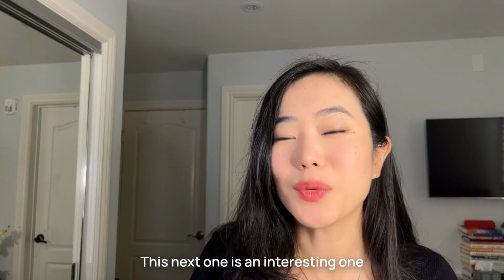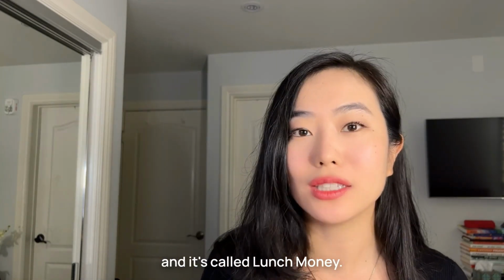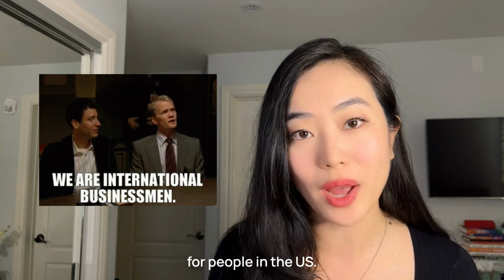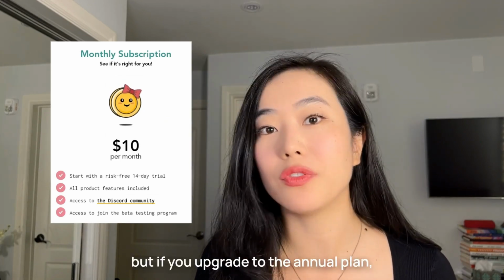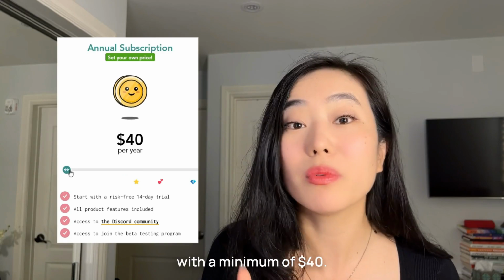This next one is an interesting one because it's actually developed by an indie hacker or solo founder, and it's called Monarch Money. One of the most unique features is that it's country agnostic, so it wasn't just built for people in the US. You can track multiple currencies and even crypto. With the monthly subscription, it's $10 a month, but if you upgrade to the annual plan, you can actually choose your own price with a minimum of $40.